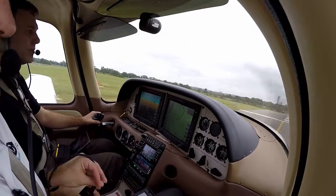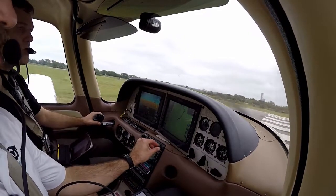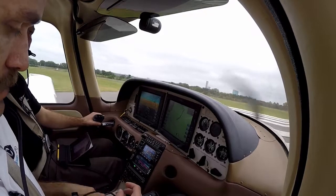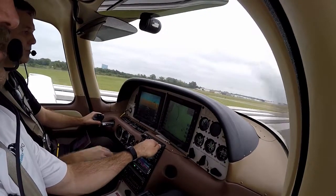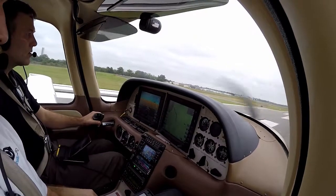When they hand us off to departure, you can just say we've got a request. Depending on whether they're terribly busy, you can just say, yeah, we want the vectors for the ILS 18 at Okmulgee.